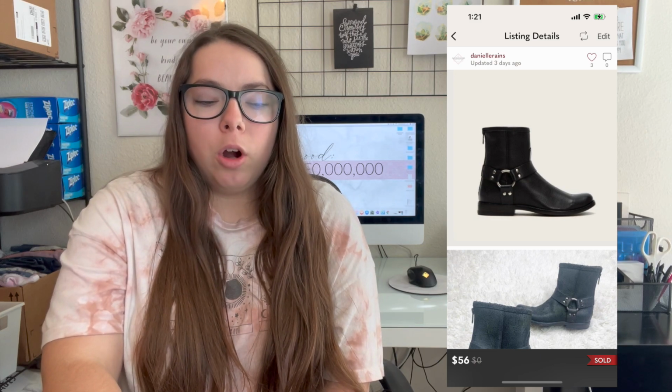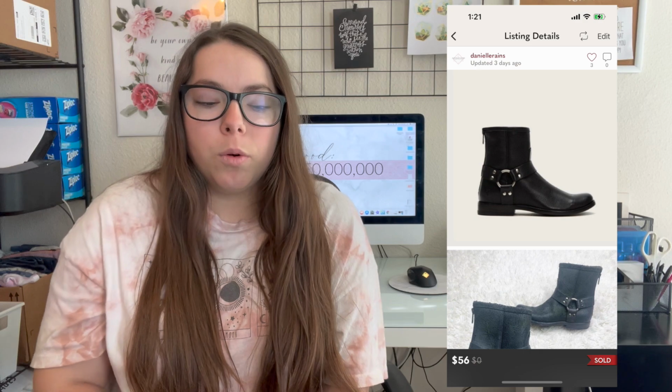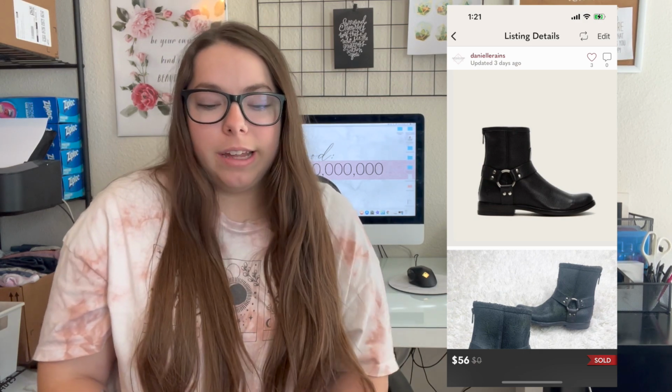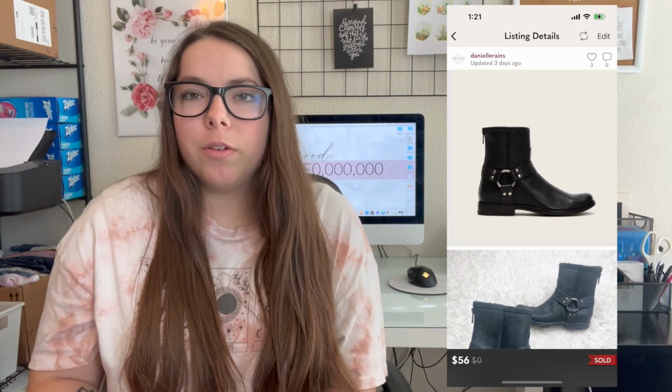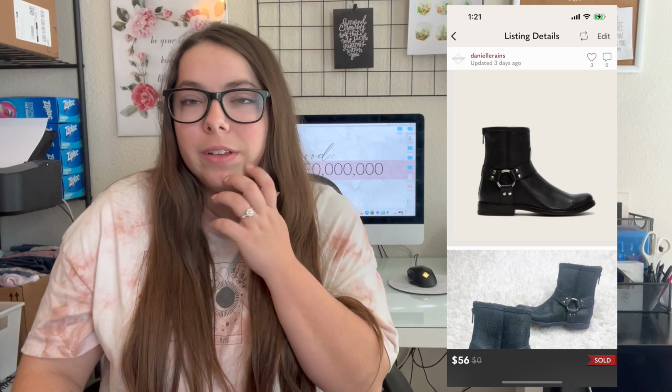And next was another Poshmark sale. This is by the brand Fry. This is a pair of Phillip Harness black zip ankle booties. These were in a size 6. They sold for $56 with a Poshmark fee of $11.20, and then a shipping discount of $1.50, and then I was left with $43.30.